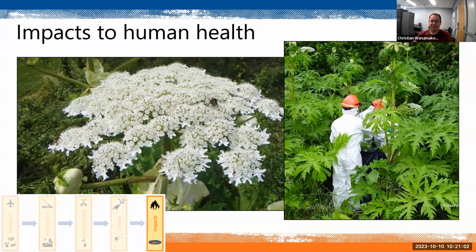And it has this sap that contains toxins that can cause severe dermatitis. And this sap will actually, in contact with sunlight and skin, create this really awful rash with these blisters. And there's actually evidence that people have been temporarily or even permanently blinded by touching their eyes with this sap.